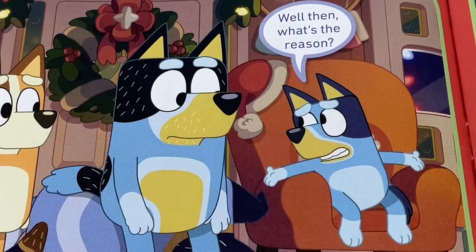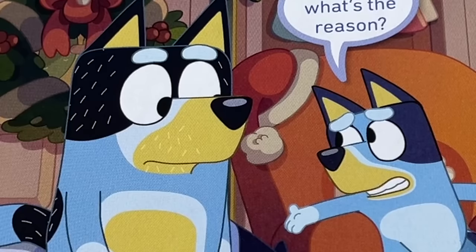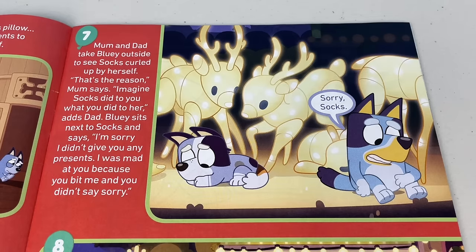I think you should say sorry to Socks, Dad tells Bluey. I was teaching her that Santa doesn't give you presents if you're not nice, replies Bluey. Don't worry if Santa's gonna bring you presents or not, says Dad. It's not the reason to be nice to people, Mum tells her. Well then, what's the reason? Bluey says. Mum and Dad take Bluey outside to see Socks curled up by herself.